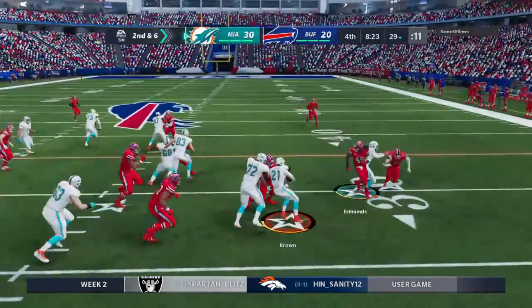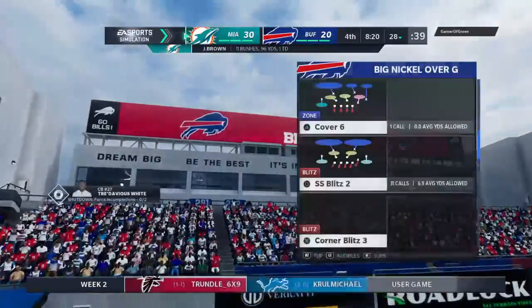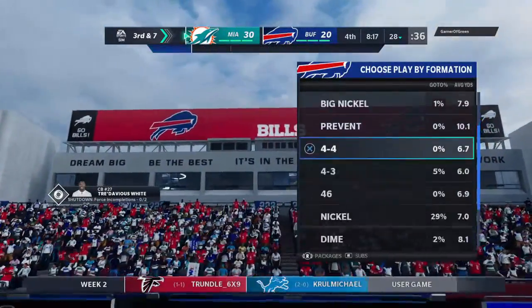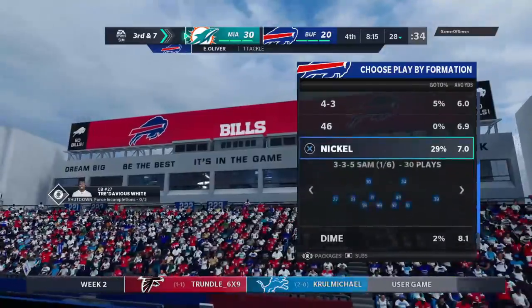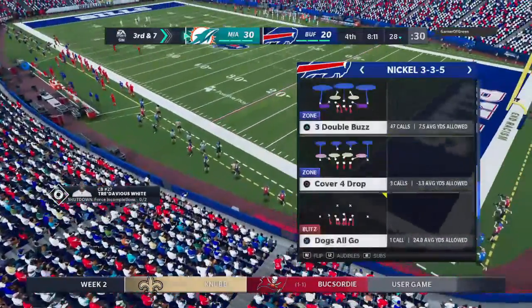Now a handoff looking right. And this time not as successful as he'll get back to the line of scrimmage and no more. No gain on the play, and it's going to bring up a 3rd down. And it's 3rd down.